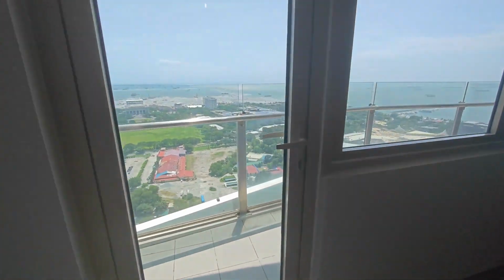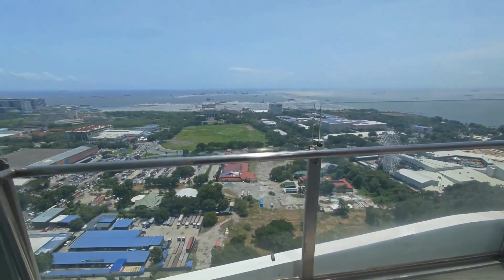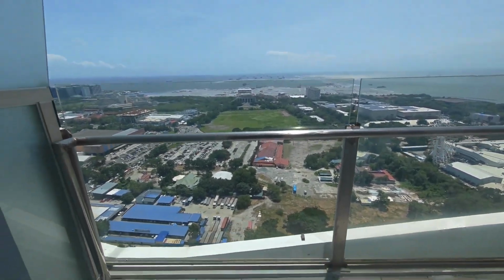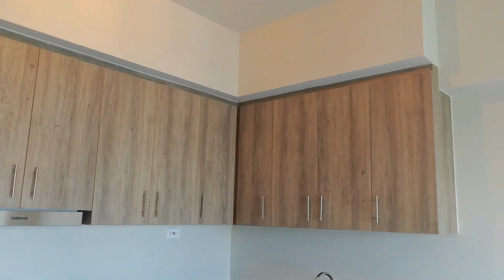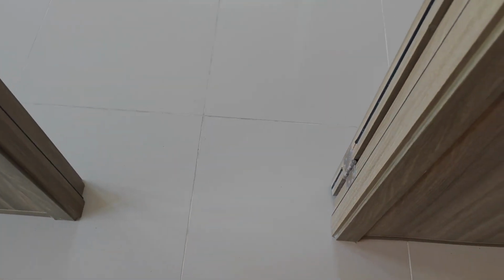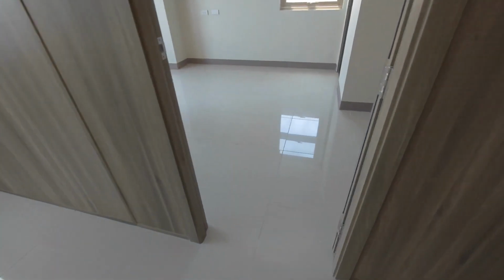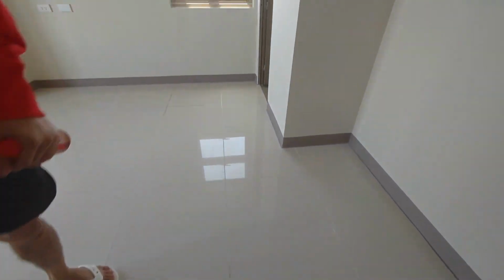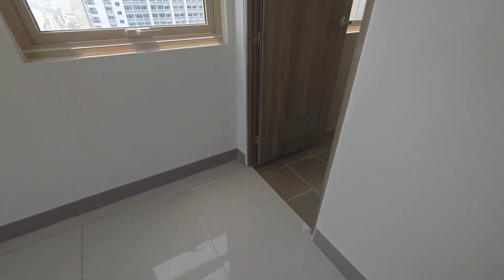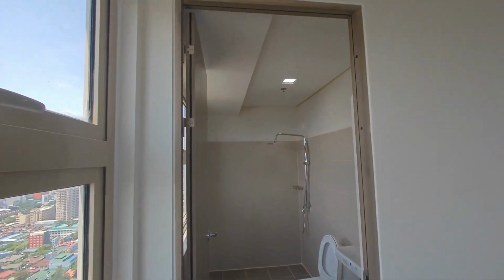This is the balcony with a breathtaking view of Manila Bay. The bedroom is equally stunning with its own private toilet and bath, showcasing the beauty of the bay.